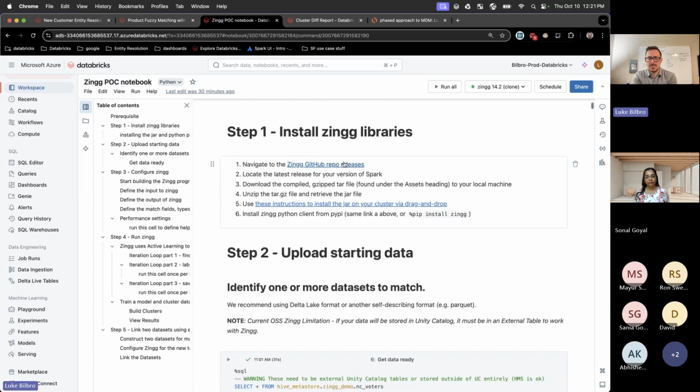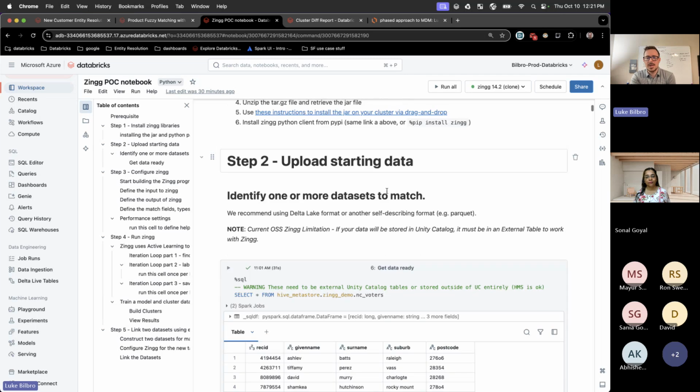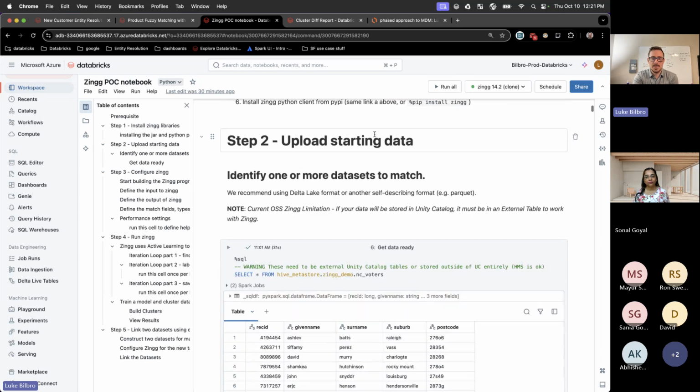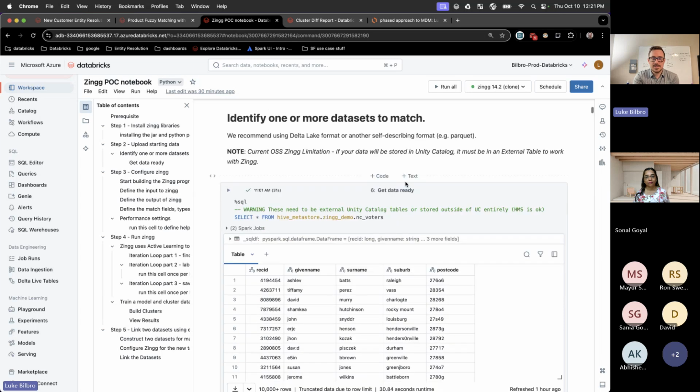Installing Zingg libraries, I walk them through it, try to make it as easy as possible, just to make sure it's very clear. Often people that I talk to don't even know what GitHub is, or, well, they know GitHub, but they don't really know how to interact with it. They don't know how to download a jar file or download a gzip file and identify a jar file. So I try to make that as easy as possible. Get to the starting data.